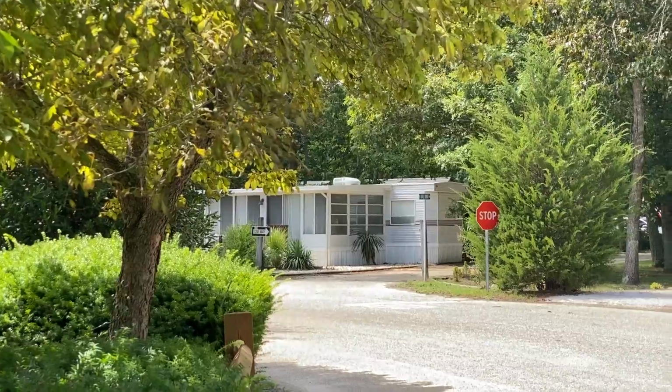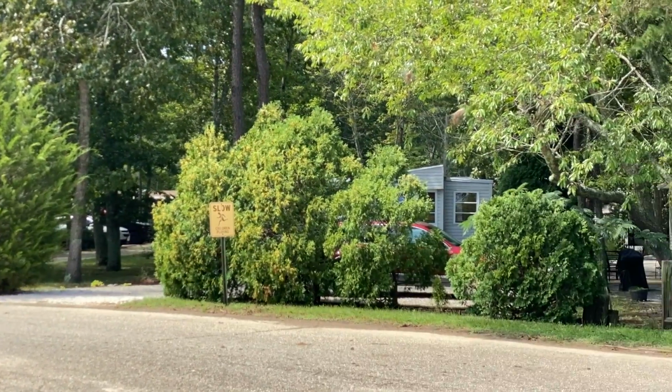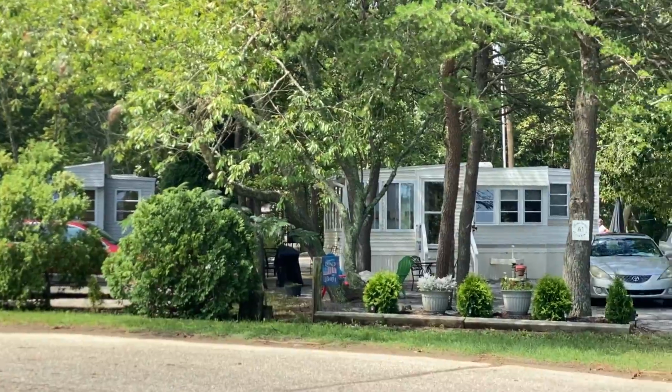Interestingly enough, it looks like the storm damage ends somewhere over here, because I just walked back here and I didn't see any damages to the trailers. So let's head back to the street, because there's another house I want to show you, and then we're going to walk across the street and then put the drone in the sky.